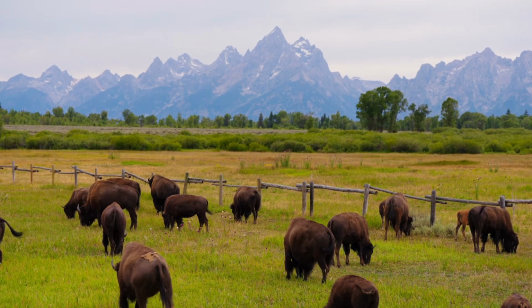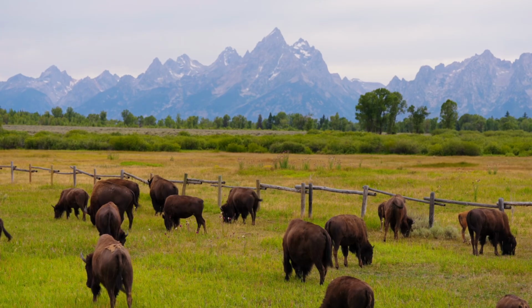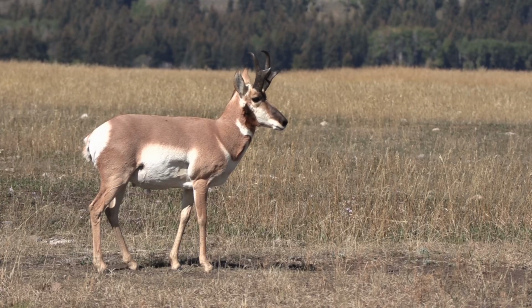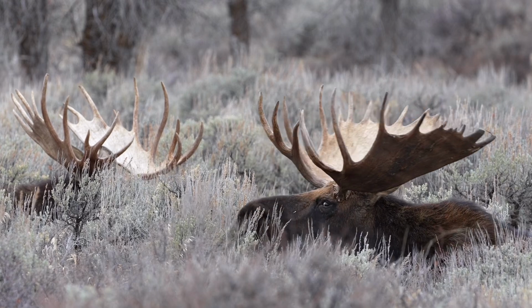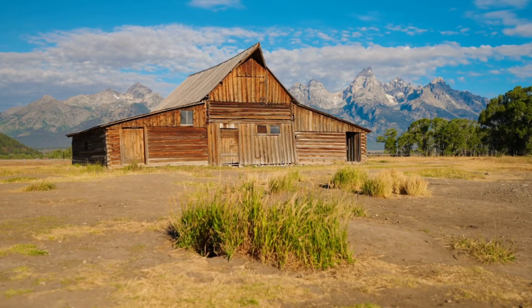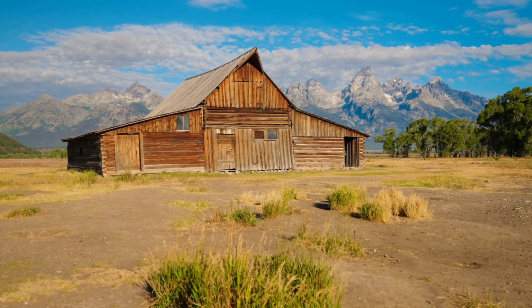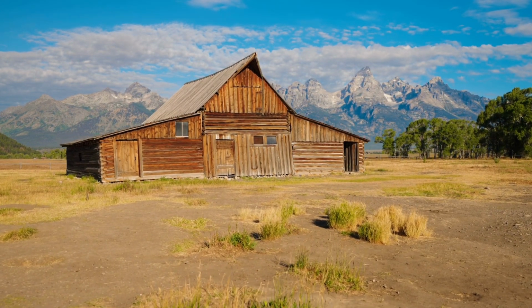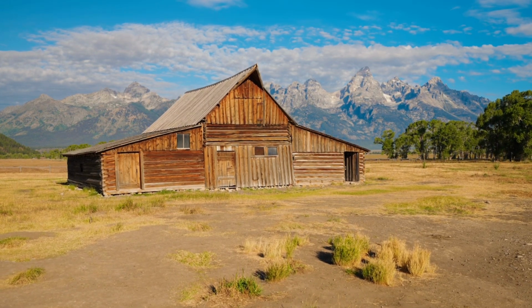Here, beneath the snow-draped peaks of the Tetons, you can often spot bison herds thundering across the prairie, pronghorn antelope grazing near the historic buildings, and moose wandering along the creeks. As hawks circle overhead and coyotes call in the distance, it feels less like a drive-by stop and more like stepping into a nature documentary. And just when you think you've seen it all, something moves on the horizon. Could it be the flash of a wolf in the tall grass?